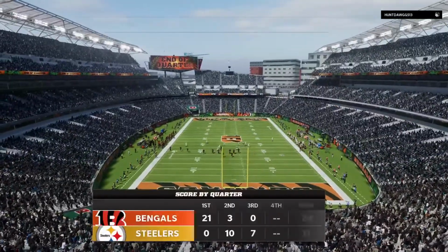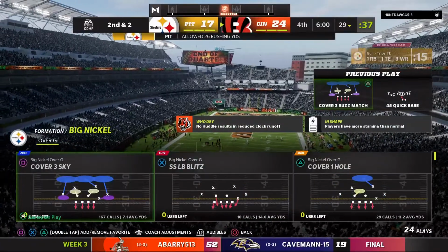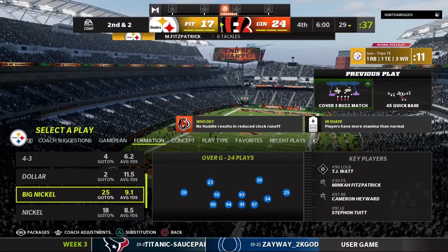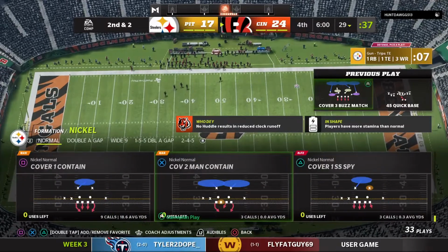3 quarters have come and gone. You're watching the NFL on EA Sports. Back now in Cincinnati. It's the Bengals in possession of the football and in possession of the lead as well as we start the 4th.